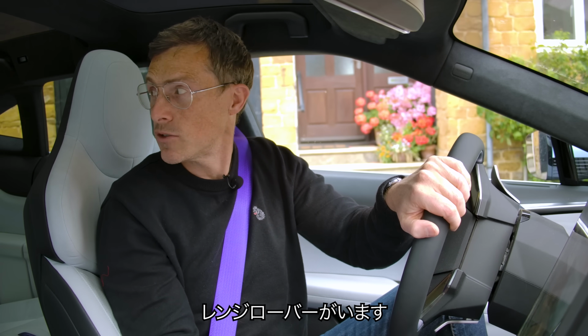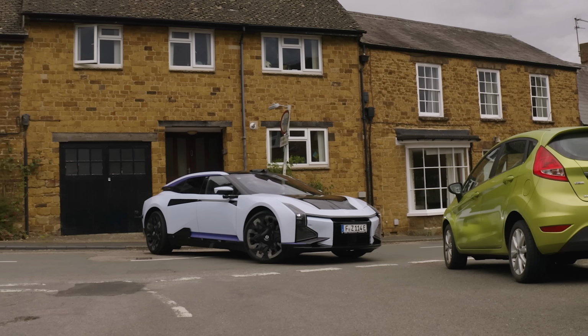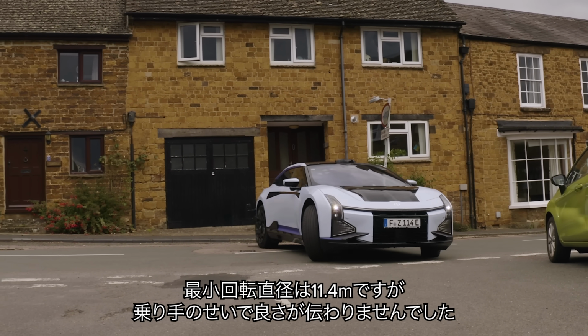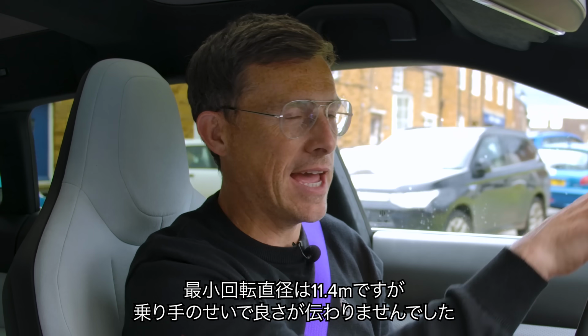I've got someone in a Range Rover. People in Range Rovers are generally lovely. They're lovely. Lovely people. So turning circle, 11.4 meters. Didn't demonstrate it very well. That was operator error, I'm afraid.